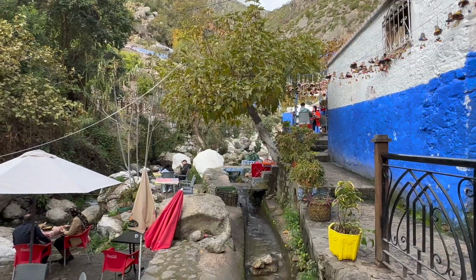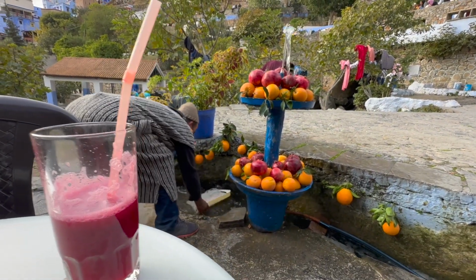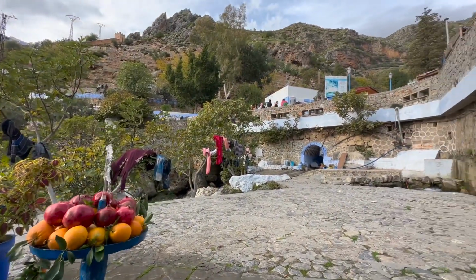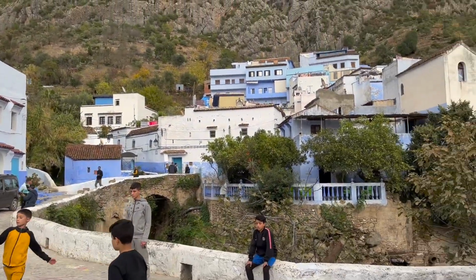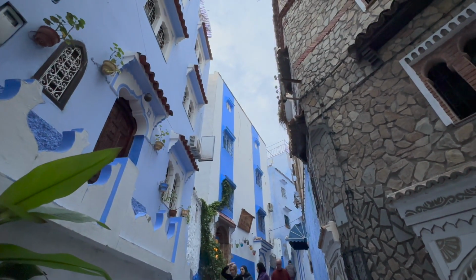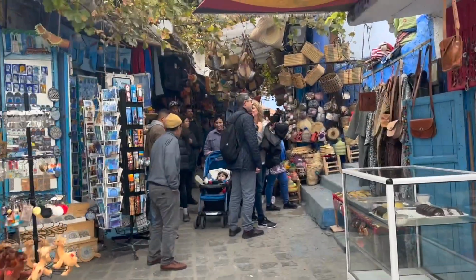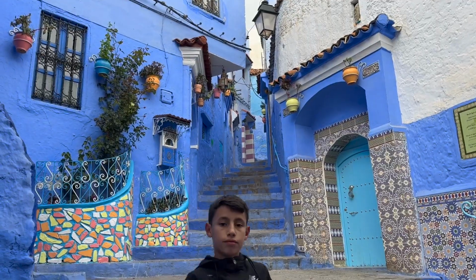To get started in Chefchaouen, I'm going to need a little bit of fuel, but not for the car. Forget Pom Wonderful. There's nothing like a $1 fresh squeezed pomegranate juice in Morocco. As in Marrakesh and Fez, Chefchaouen has a historic old city, or Medina, replete with narrow winding passageways, cart paths, and stairs.